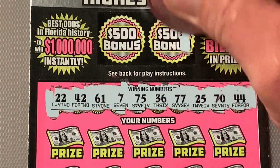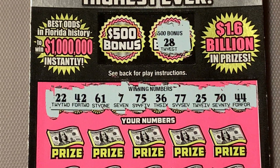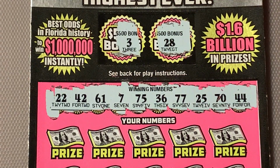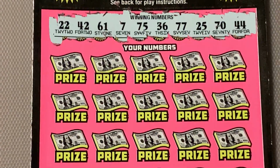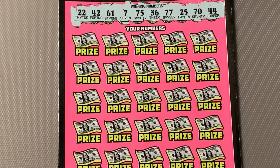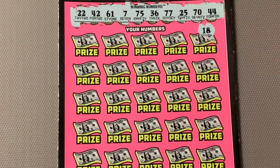Okay, here's our first shot at $500. We're looking for a 28. No 28. Last shot, 3. No bonus for us. Let's zoom out and concentrate on the first 5 rows. Then we'll zoom out later. And hidey ho, here we go. Come on, Pink Lady, show us some love.